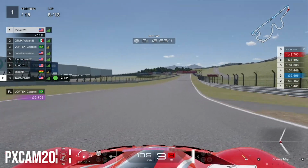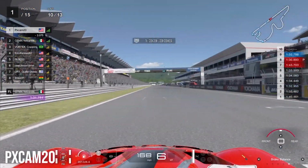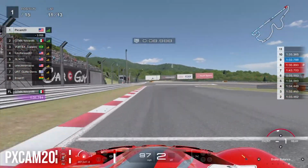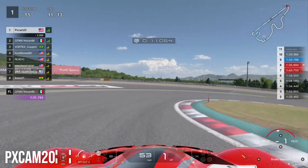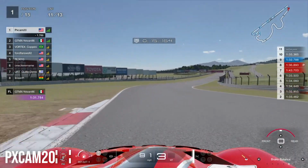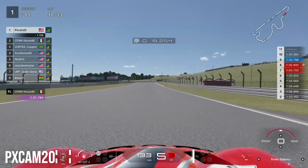But one thing I didn't notice is that second place is actually on the mediums. So he came on the hard, switched off to the mediums, as we came onto the mediums and switched off to the hard. So he actually has better, fresher tires than us. So we're going to do our best to try to hold him back, as we are now in lap number 11, heading to the third turn here.